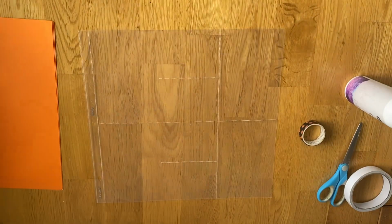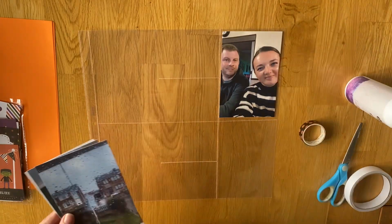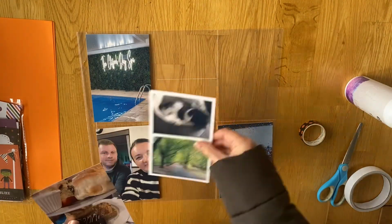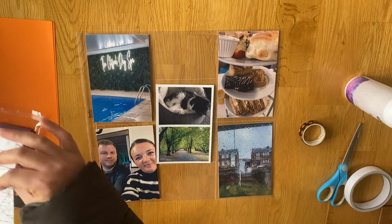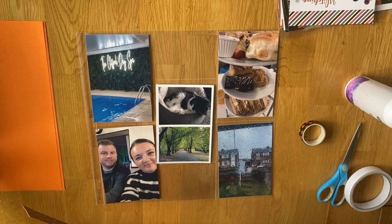Hi everyone, so I'm back with week 42 and this is part 2. So quite a busy end of the week actually, and I had quite a few photos. So I decided on using the Design D pocket page because I had quite a few 6x4s in portrait that I could use for this one.